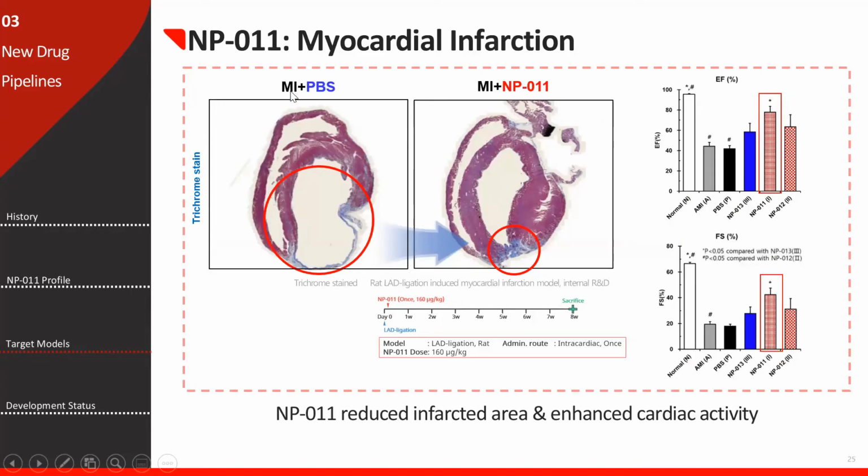And here's the preclinical data for MP11's efficacy in myocardial infarction. This is the rat heart, and we induced the myocardial infarction. And you can see the blue stained area of the infarcted tissue. When we treated with MP11, you can see a decreased area of infarcted tissue, as shown here. And we also noticed enhanced cardiac activity when we treated with MP11. In summary, MP11 reduced infarcted area and enhanced cardiac activity in a rat myocardial infarction model.